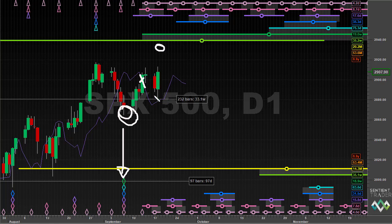You can see that price did something that it very, very often does after crossing an FLD, which is that it came back to the FLD over here and it literally just touched it before continuing on its way upwards. We would expect price to achieve the target of this move.